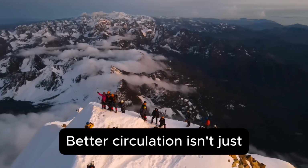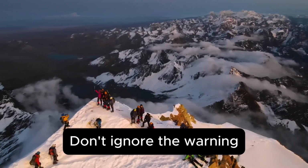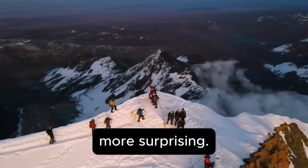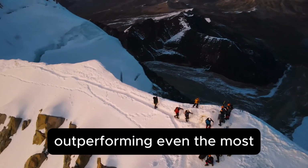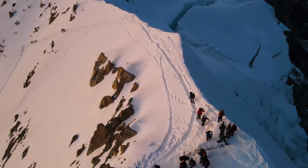Better circulation isn't just about comfort, it's a key factor in long-term health. Don't ignore the warning signs. And here's something even more surprising: castor oil's benefits don't stop at circulation. It can also work wonders for your skin, outperforming even the most expensive creams. Let me show you how.